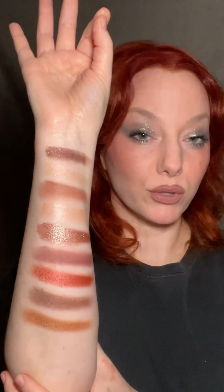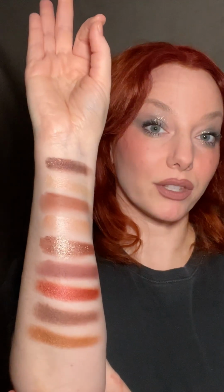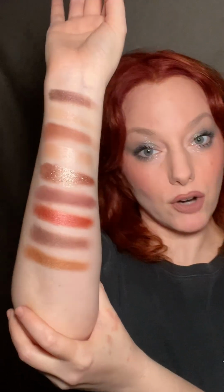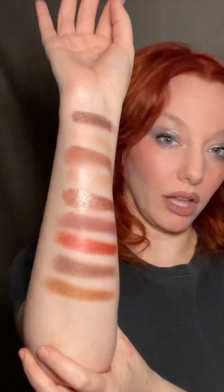Just with these two rows, we have 3 more rows of colors to swatch, so let's keep going. Let me know what you think thus far. Do you have this palette? Do you love it? Do you use it? Do you hate it? Now we're going to swatch row 3, shades 19 through 27. Oh my God, that just sounds like, let's go.